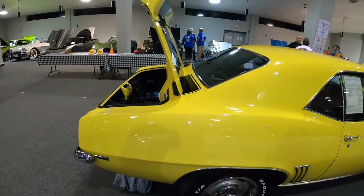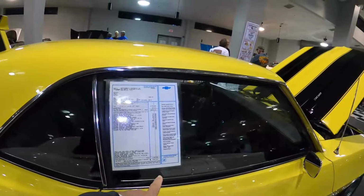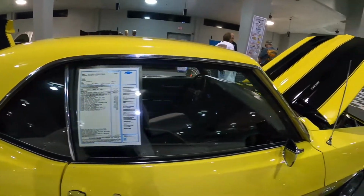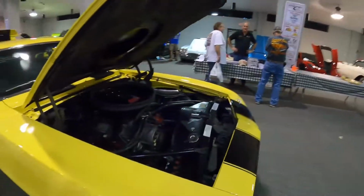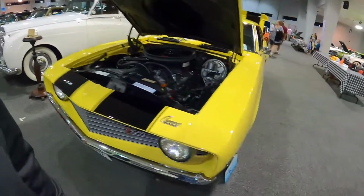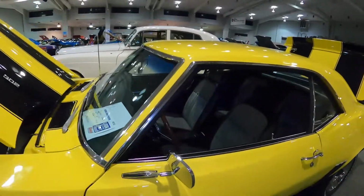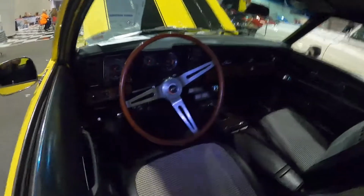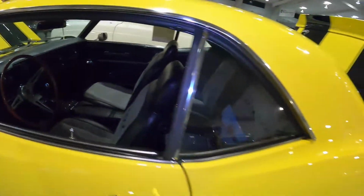Sitting next to a 1969 Camaro. Yellow and black. $4,000.65. Wow. Oh, it's a 302 model. You don't see too many with 302 motors in them. I like it. It's a very popular interior on these 69 Camaros. 4 on the floor. Yep, good looking car.